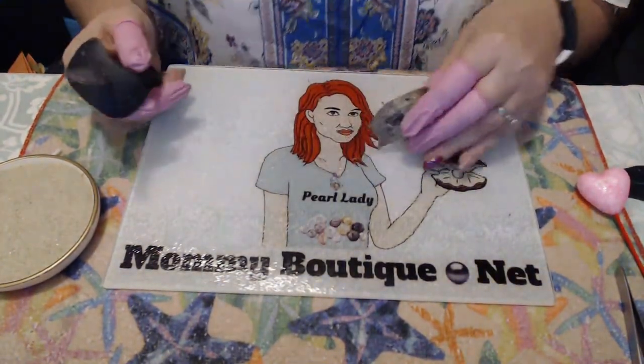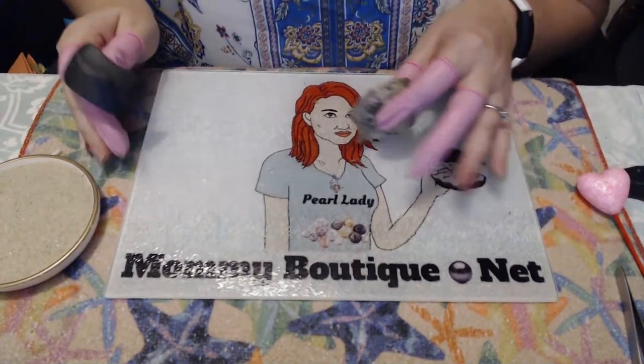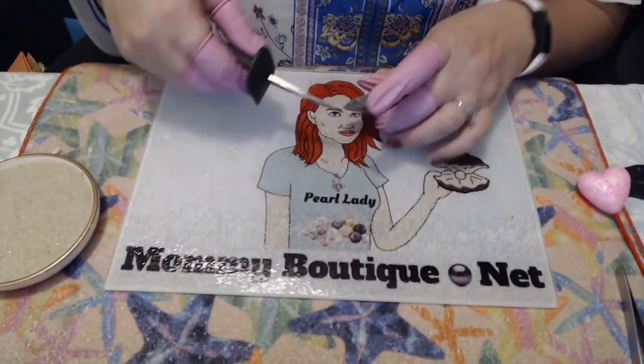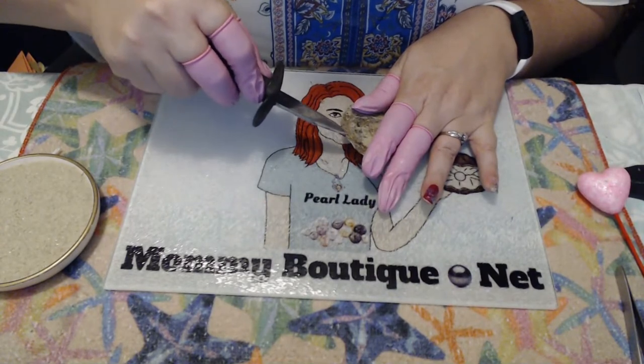Siamese twins. Wait, isn't Siamese twins the ones that are connected, though? They have to be fraternal. They're identical or fraternal. Fraternal are the ones that are not identical. Siamese twins are the ones that are connected, like by their stomach or their leg or their arm or something. Am I right?